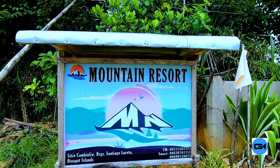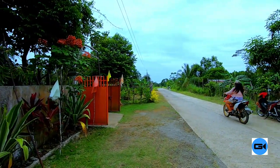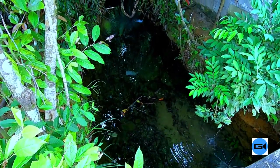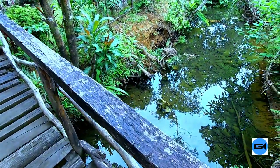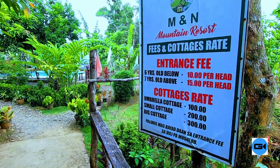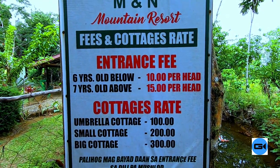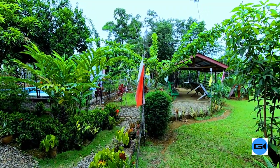We're at the M&N Resort, Cambanlayu, Loreto, Dinagat Islands. This is the entrance to the resort. Natural stream underneath the entrance bridge. The water looks fresh and clean. M&N Mountain Resort. Fees and cottages rates. We're gonna take a quick tour inside this mini mountain resort.